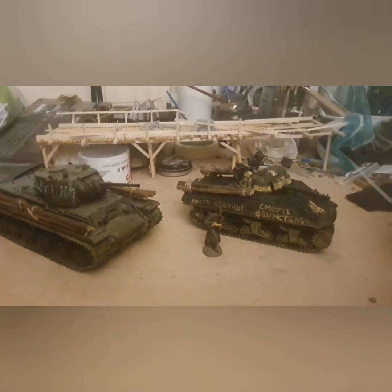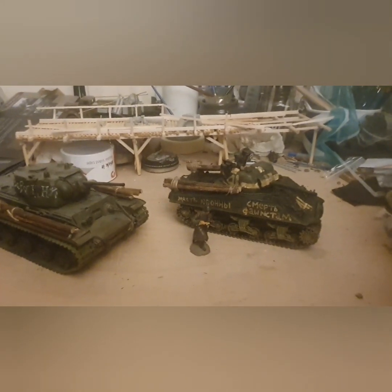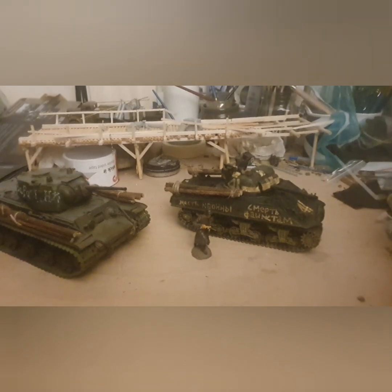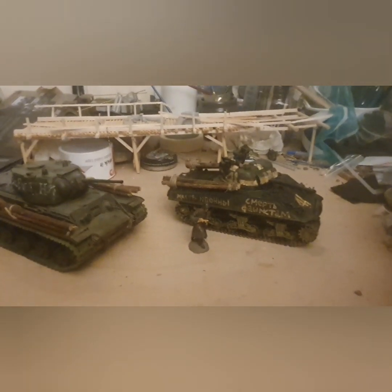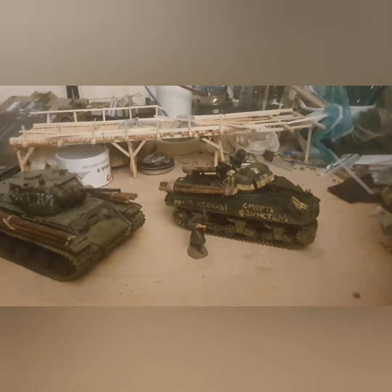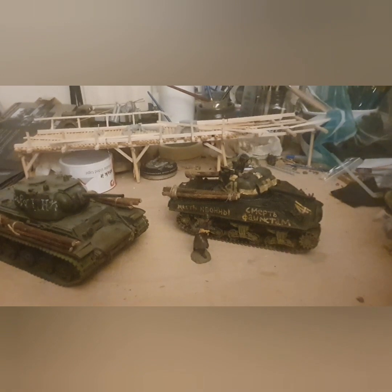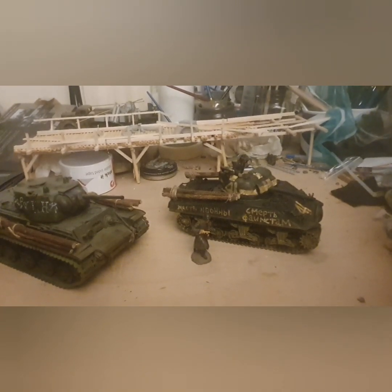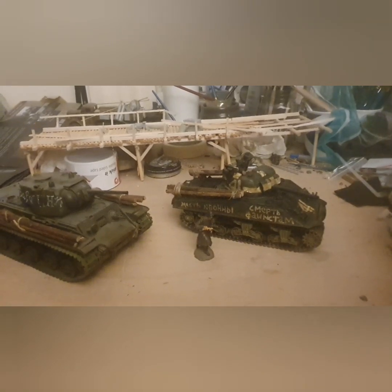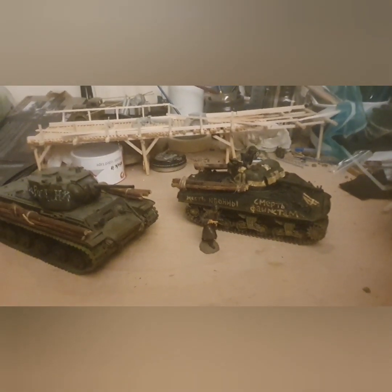So the story behind the M4 in Russian service hasn't really been documented enough, I feel. The Russians are always known for the bad boy T-34-85 or the IS-1 and IS-2, but they never really got into the story of how many Shermans they employed in their push on the Eastern Front into the Third Reich. And the same with the KV.